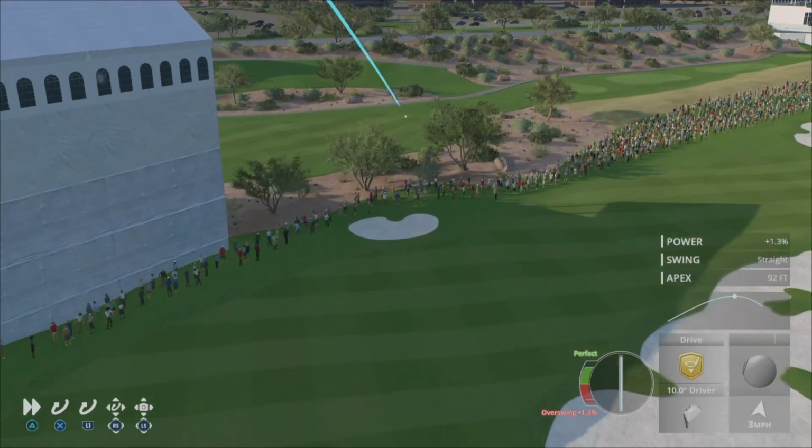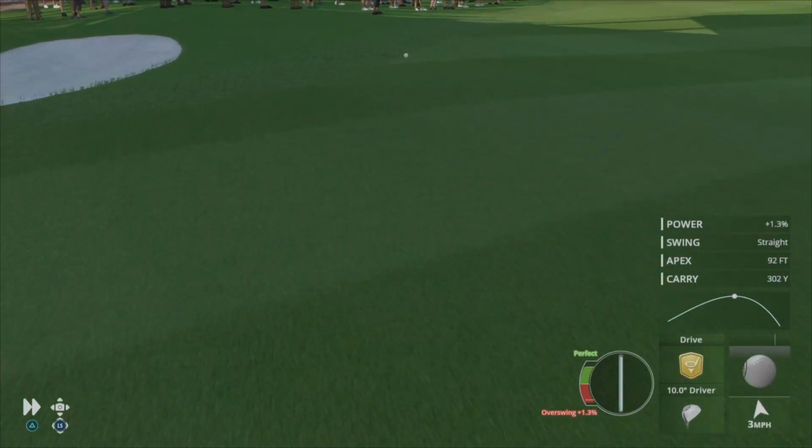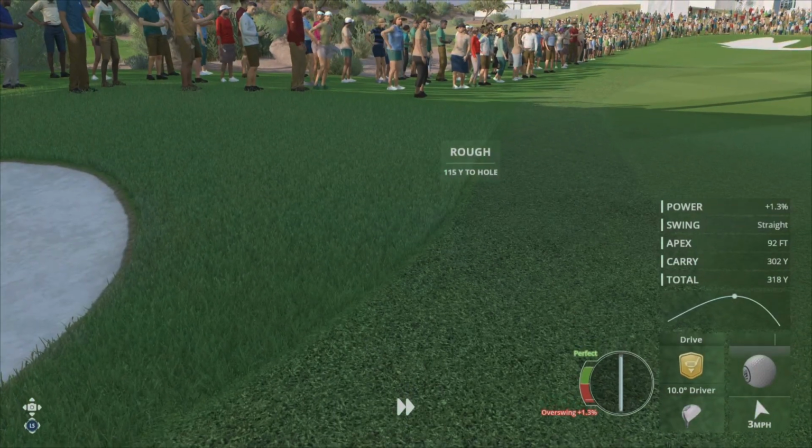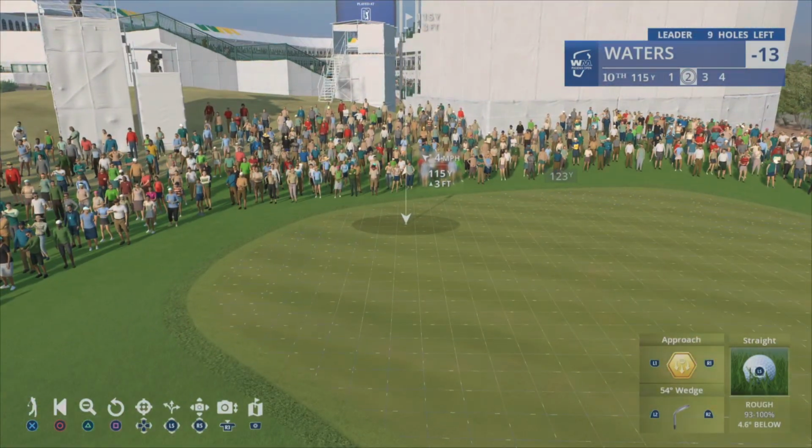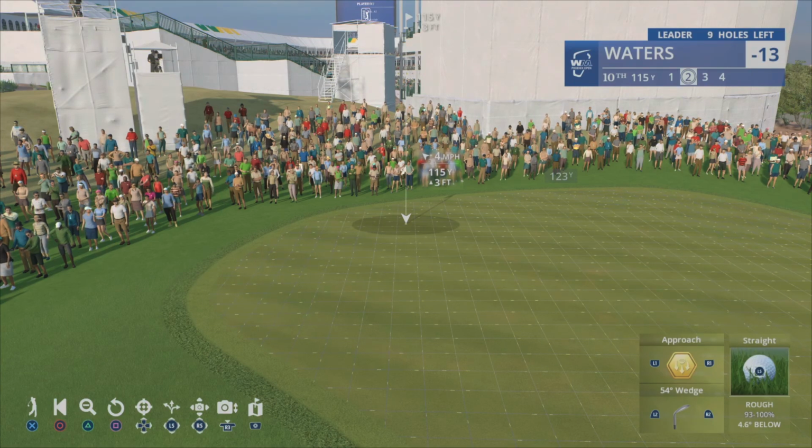It was at this moment he knew he messed up. That's going to be into the rough right behind the big stadium structure at 16. So now with the ball below his feet, got to be careful this doesn't go right.